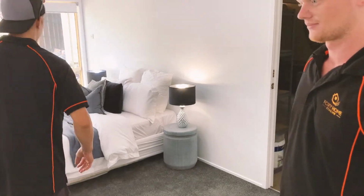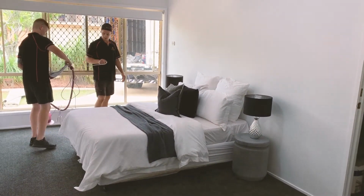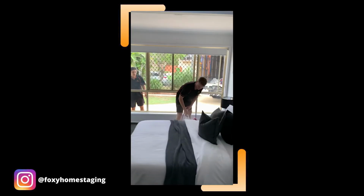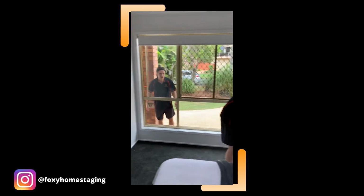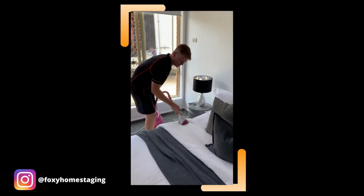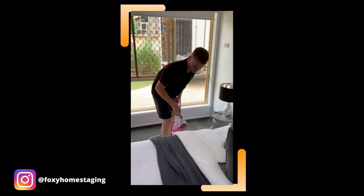So what's going on here? We're learning how to steam beds. Is that good technique? Do I get to come and critique? Yes. I've not done this ever. Lovely. Don't forget your edges along here as well. You never forget the edges. And your fitted sheet as well. Quicker though. Can we make it quicker?